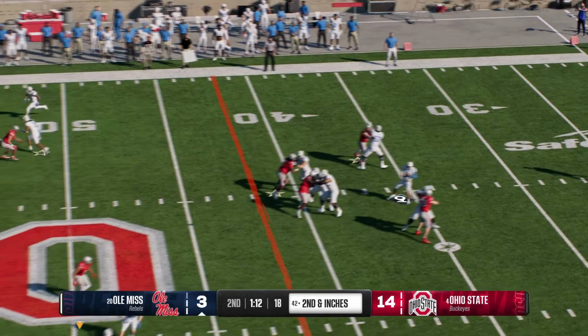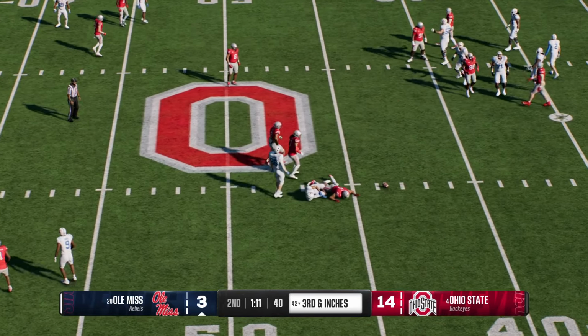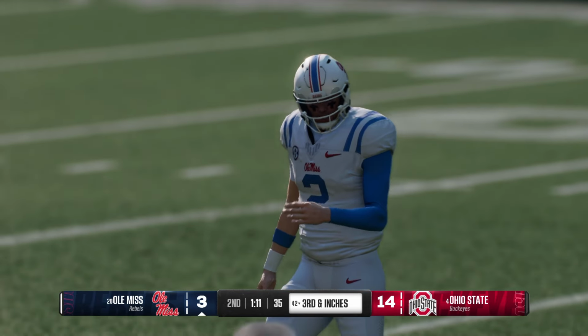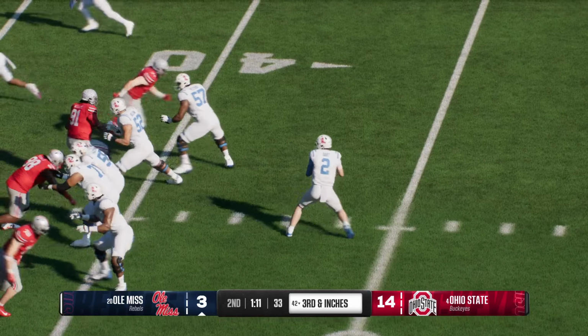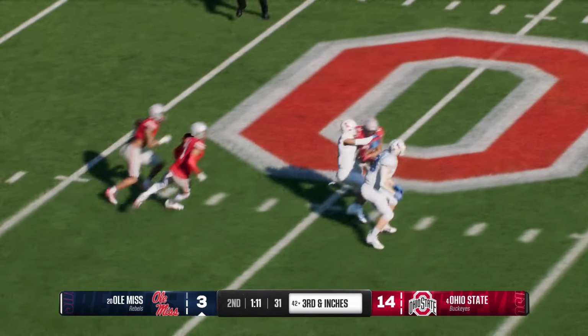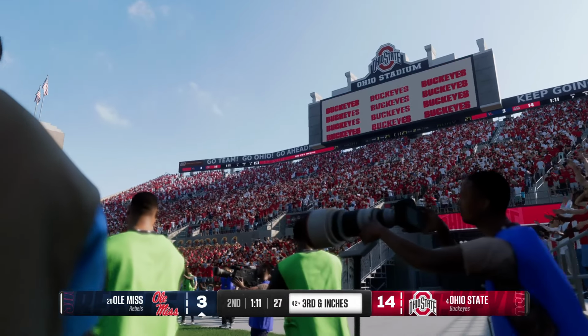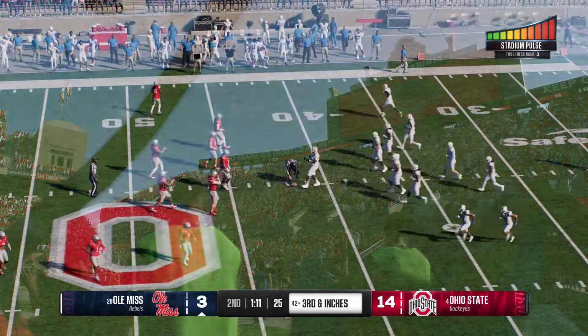Looking for a man. It's Dart. Oh, goes right through his hands, and he will think about that one for a while. It'll be 3rd down. You're not going to see that happen too often. The quarterback, man, he was licking his chops. He saw a big space in the middle of the field. He had his best receiver there ready to make a play, and he dropped it.